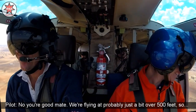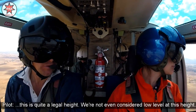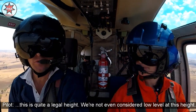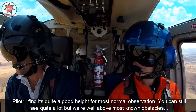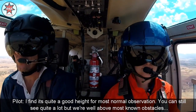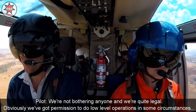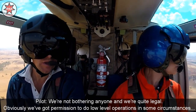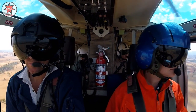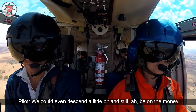No, you're good, mate. So we're flying at probably just a bit over 500 feet. This is actually quite a legal height. We're not even considered low level at this height, and I find it's a good height for most normal observation. You can still see quite a lot, but we're well above most known obstacles, so we're not bothering anyone. Obviously, we've got permission to do low-level operations in some circumstances, but most of the time you can see most things from this elevation. We could even descend a little bit and still be on the money.